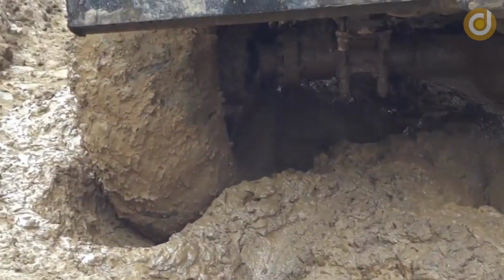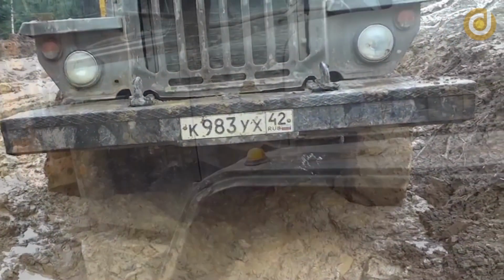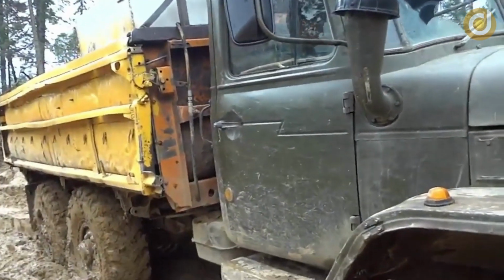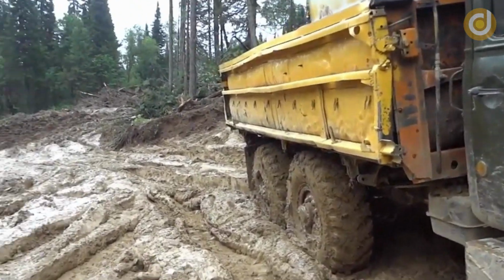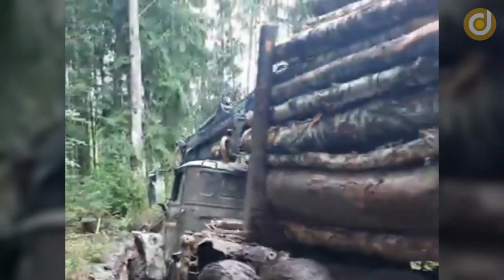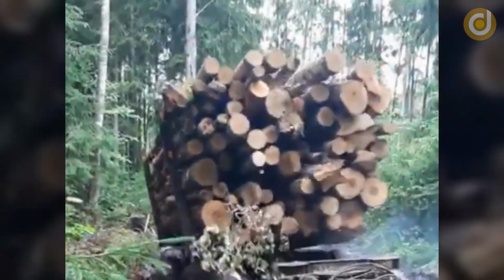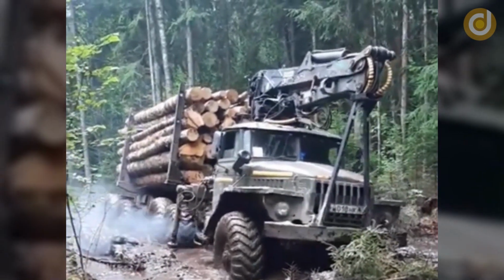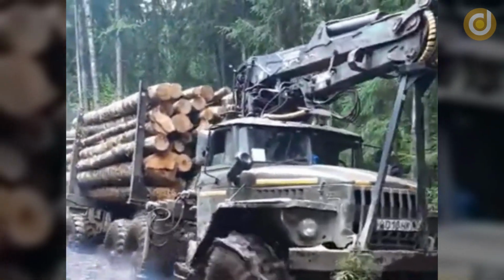The Ural 4320 truck is one of the popular heavy-duty trucks in logging areas, especially for transporting wood. The truck is designed to transport heavy goods all over difficult and rugged terrain. The powerful diesel engine of the truck provides power to the wheels, enabling it to overcome difficult terrain. This truck has the ability to carry a maximum payload of 6 tons.